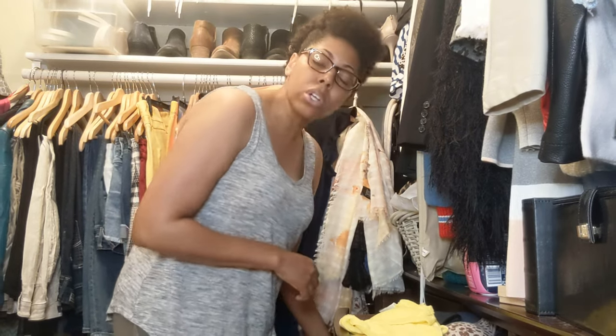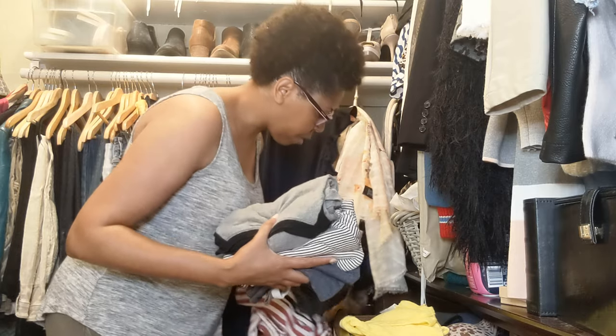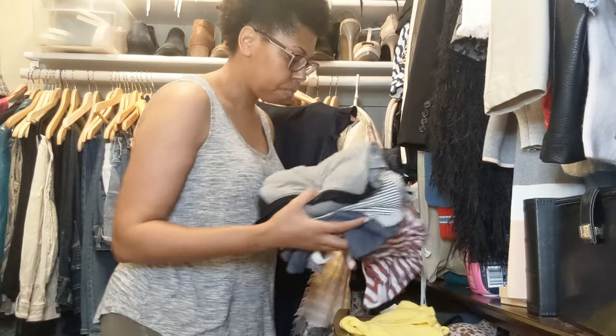Alright, I have some 3/4 length pieces in here that I'm gonna go through really quick. I have about six or seven shirts in here that I'm gonna go through.